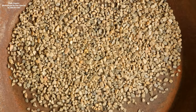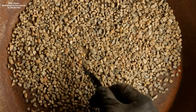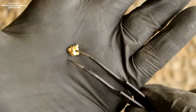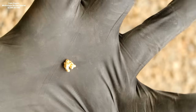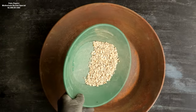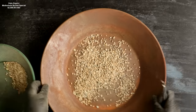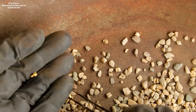Right here we can see him a little better. Here's that nice piece right there. That's actually really nice. It's got character to it. Awesome. Let's see if we can find those others. Yeah, got two pieces here.